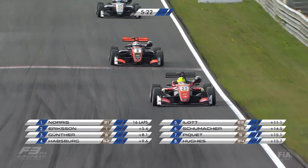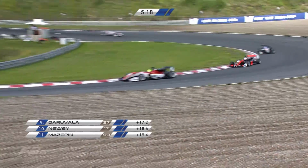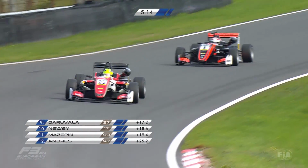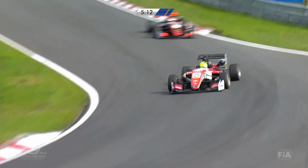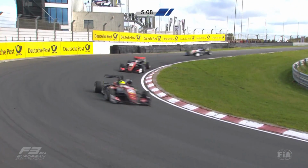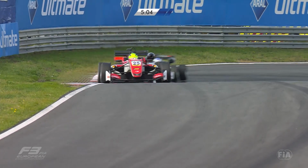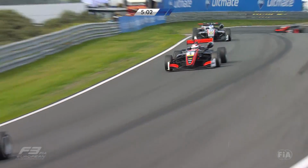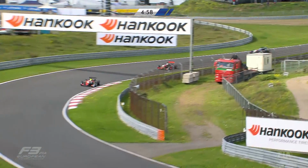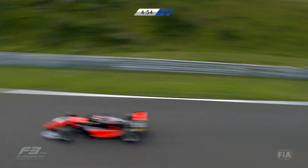Mick Schumacher then is running in P6. PK getting ever closer. So too Jake Hughes. I'll tell you something, Shuey's dropped a lot of pace in those last couple of laps. He's now actually dropped into the 30s. Right. It was generally slow, and it's not like he's had an off somewhere where he's lost a whole bunch of time. He's just consistently slower in sectors 1, 2 and 3. So PK, who was a couple of seconds behind him recently, now half a second behind him, and Jake Hughes half a second behind PK.